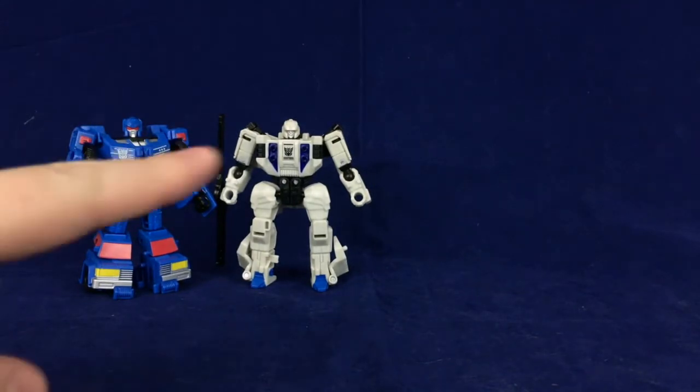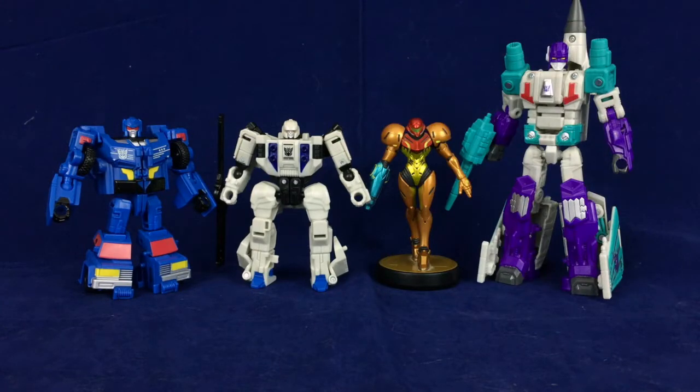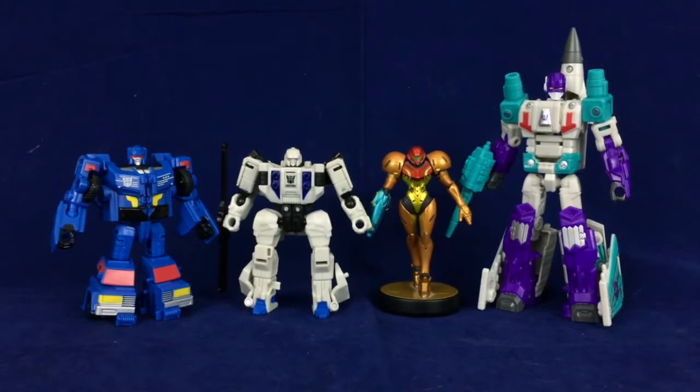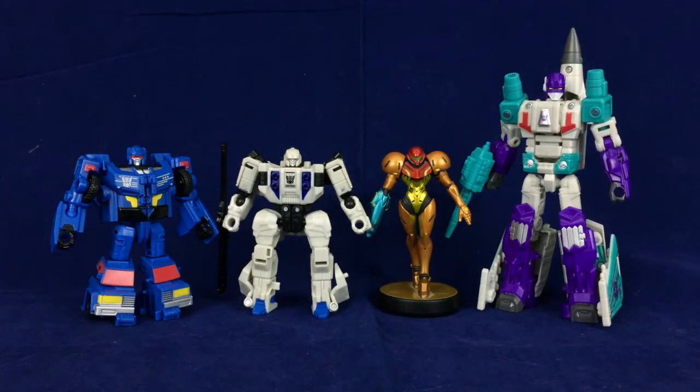But before we get to that combined mode, we still have size comparisons to do, and just need to adjust this a little bit more. Okay. And yeah, putting them next to a Power of the Primes Deluxe, you can see they are definitely Legends size. They come up to Dreadwind's waist, or slightly above his waist. I guess his midriff or sternum, however you want to put it. So they're on the shorter side, but they're not bad little bots for being little bots, really.